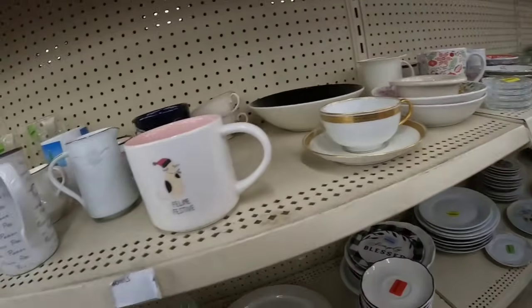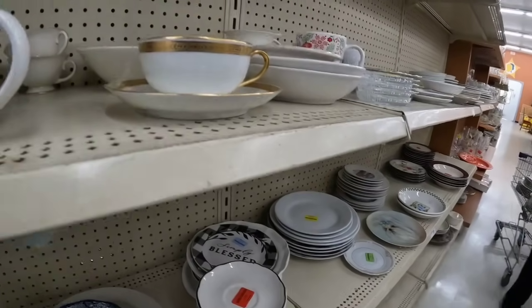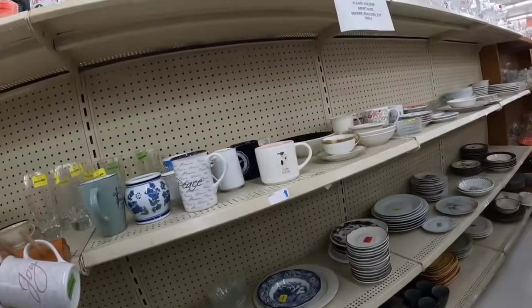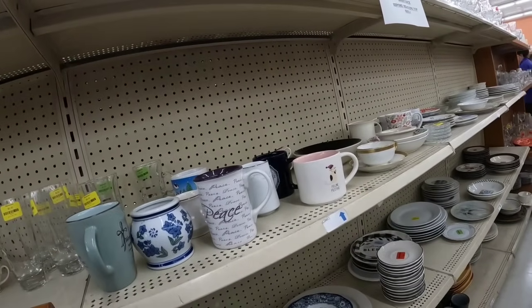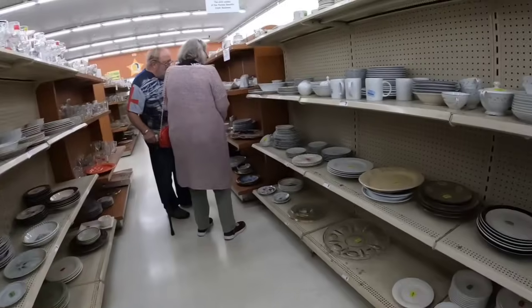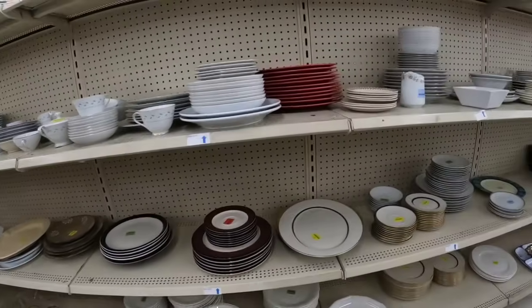This one's the Liberty House. That one was pretty cool. And I used to pick up a ton of coffee mugs, but most of them are typically lower dollar.